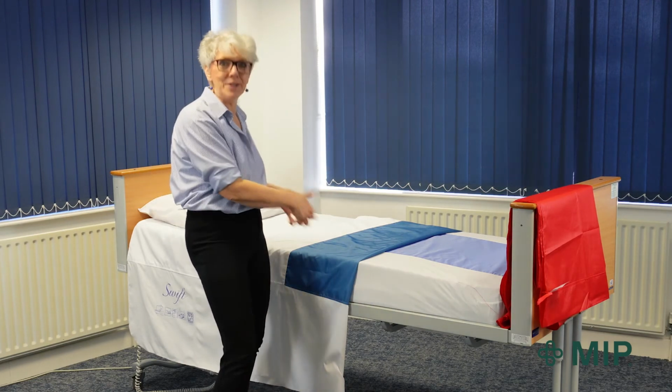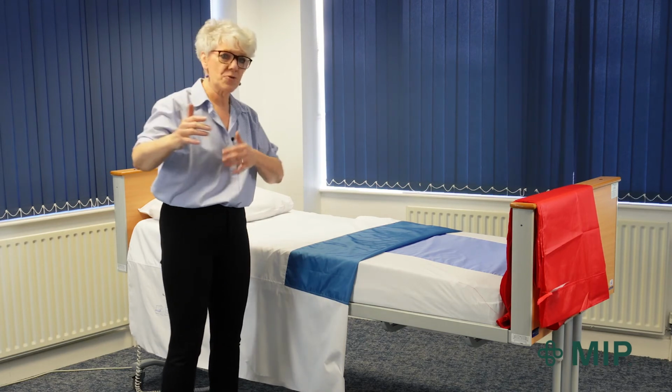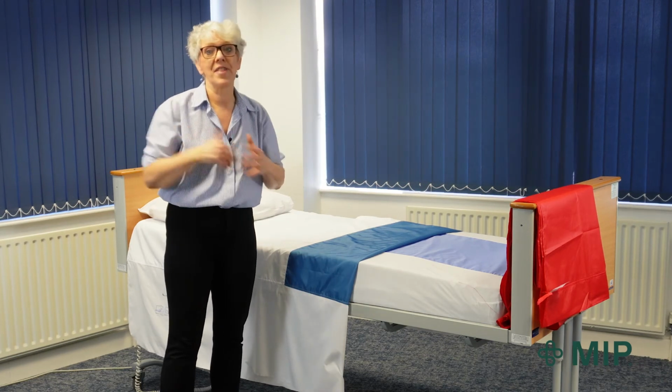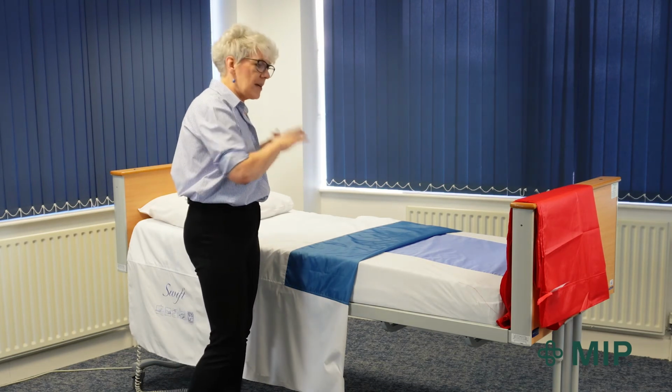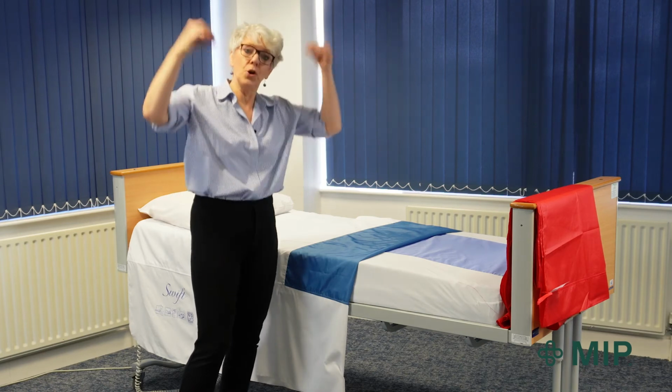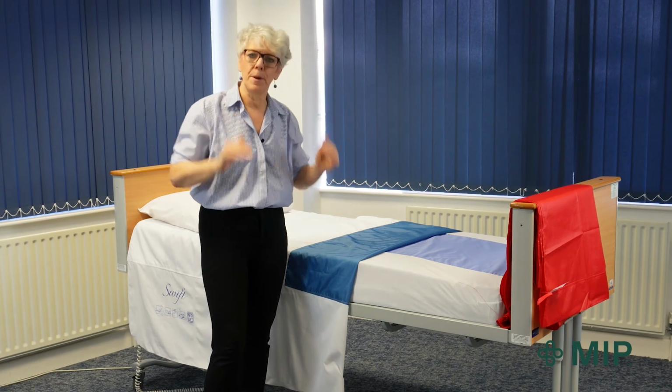It's on the bed all the time, so the staff are more likely to be working towards best practice, repositioning the patient whenever they feel they need to. And if we're using the top sheet with the handles and hooking it up to a hoist, that can also be of benefit as it can reduce the staff numbers needed.